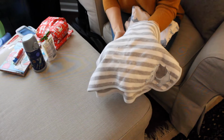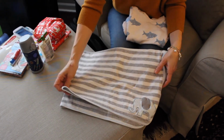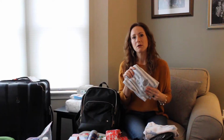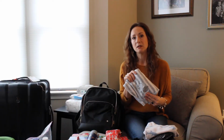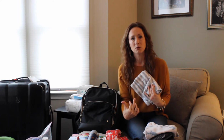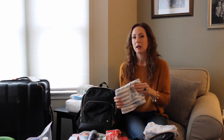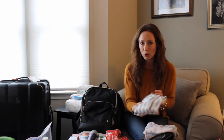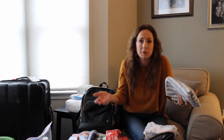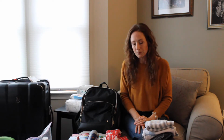I use this on the airplane, and then actually when we get to the Airbnb or when we get to the hotel, I have found that having a very comfortable item for the baby to sort of snuggle with that's familiar to home helps ease them into a totally new environment. So this is a great item to have both for the airplane and for the hotel or Airbnb or even a family member's home, wherever you're staying. That is item number 2.